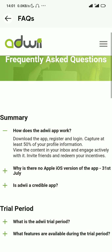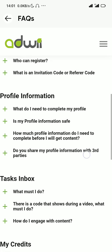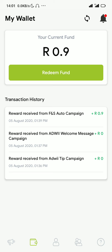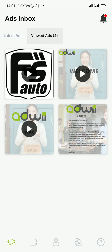I'm not going to tell you too much, just the basic things you should know, because I don't want to make this too long. Another thing you need to understand when using this app, sorry about the background noise, is that you just come over here. The ads that were on the view ads were here. When you get ads, you're going to find them on this tab. My viewed ads are here as I just started.